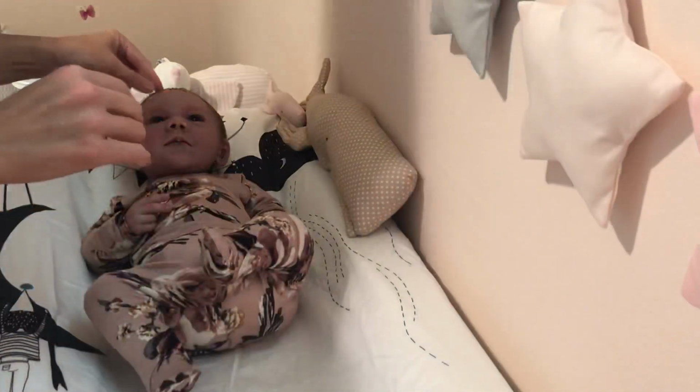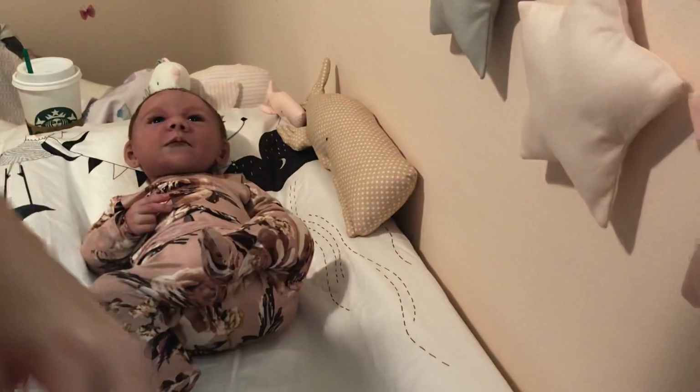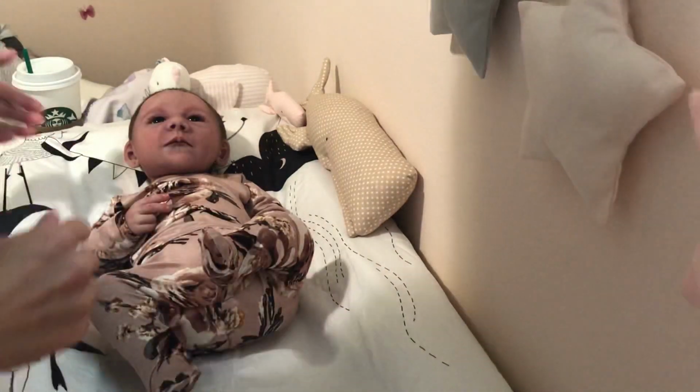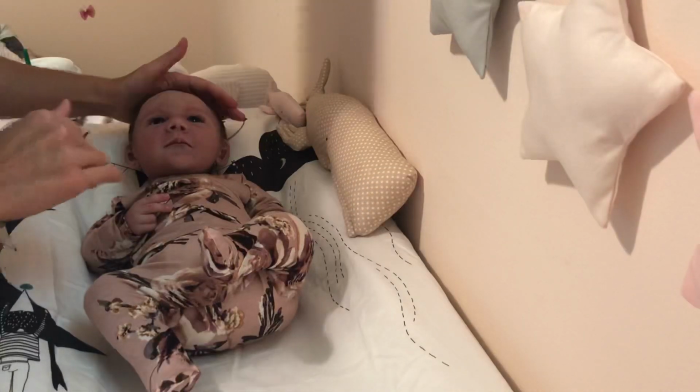Sorry. Just combing her hair a little bit. I don't brush her hair very often because I don't generally need to, but when she's been laying on it, sometimes it gets a little flattened in the back.